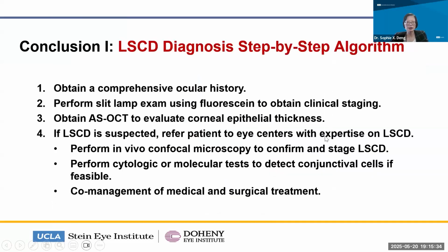So, how to diagnose stem cell deficiency? This is a step-by-step algorithm. First, obtain a comprehensive ocular history, then perform a very thorough slit lamp exam using fluorescein staining to look at any abnormal corneal epithelium. If there is any suspicion of stem cell deficiency, then obtain an anterior segment OCT to evaluate corneal epithelial thickness.